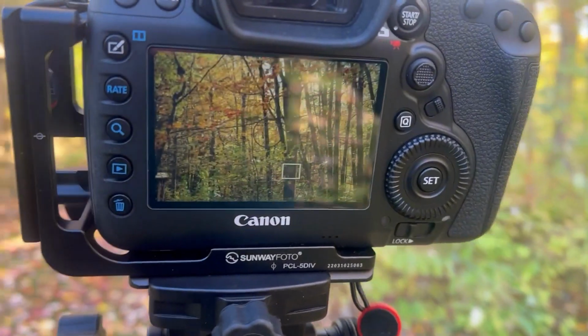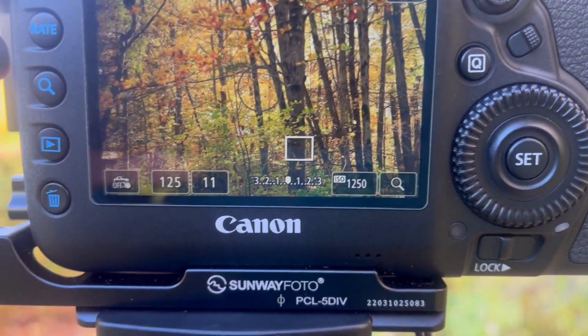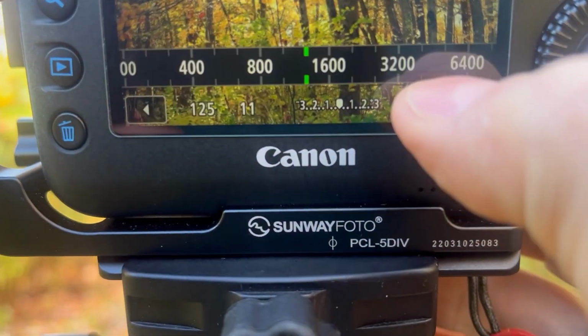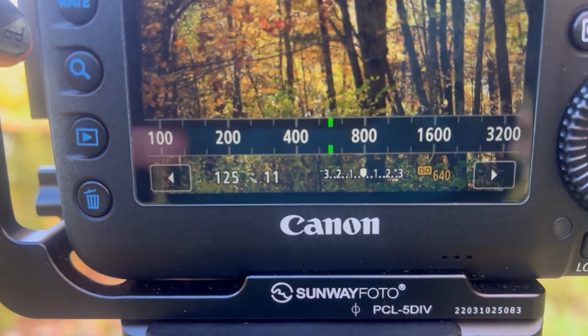Secondly, if I'm not shooting moving water, then I'll put the camera into aperture priority with an ISO of 100 and let the camera select the speed. The only caveat to this is if it's windy. I don't want the leaves to be blurred in my photo unless that's the look that I'm intending to capture.